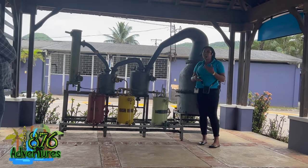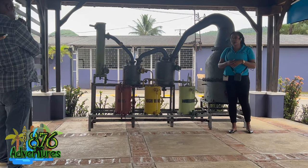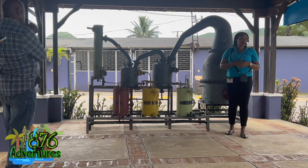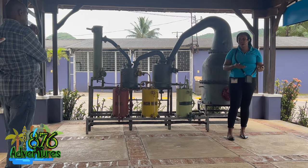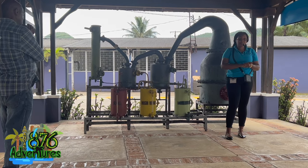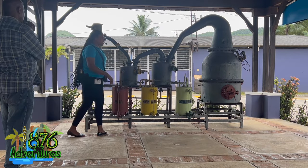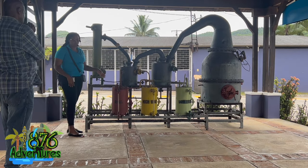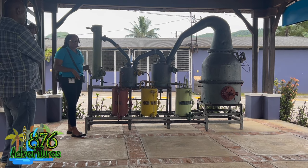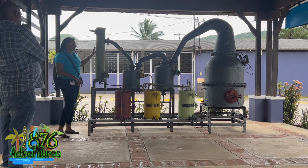It then vaporizes, enriches again, gives off 75% alcoholic vapors, and we call that high wine. So basically, it's the same process repeating itself: vaporize, enrich, and then we get 86% alcoholic vapors. Those vapors travel to the condenser here, where it cools and gives off 86% rum. So we started at 7% and then at 86%.